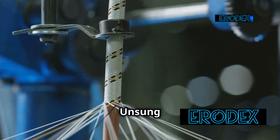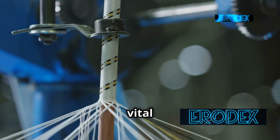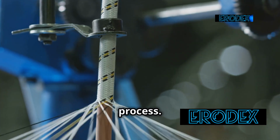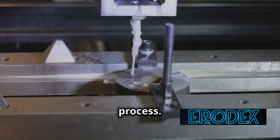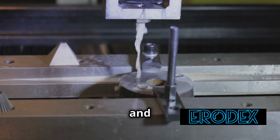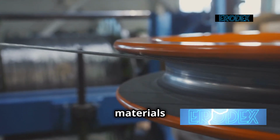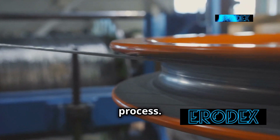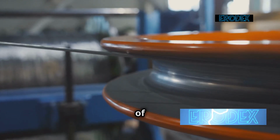Consumables, the unsung heroes of wire EDM. These often overlooked components are vital to the success of the entire process. Wire EDM consumables are the unsung heroes of the process. Without them, the precision and efficiency of wire EDM would be impossible to achieve. They are the materials that are consumed during the EDM process. These consumables are essential for maintaining the quality and accuracy of the cuts.